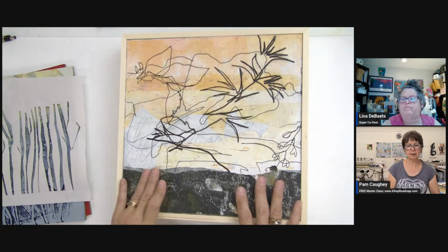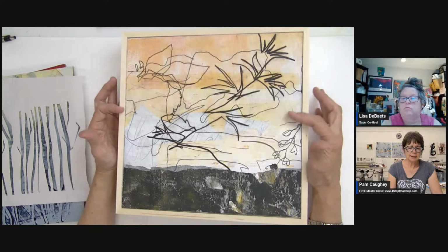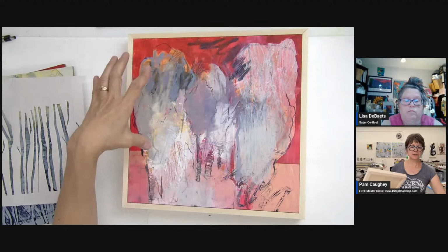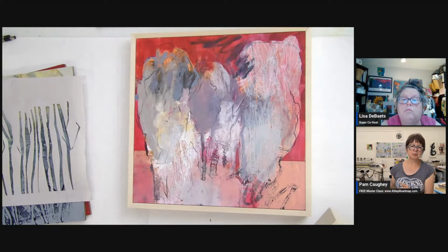So when you talk about abstracting the landscape, really think about what you love about the elements. The elements being line, texture, and how you feel about color. Do you want value to be high contrast? This is high contrast, this is lower contrast. This is vibrant color, this is more subdued color. On any given day you might feel more subdued, or another day you really want to pull out the colors. So just do what you feel. What are you excited about?